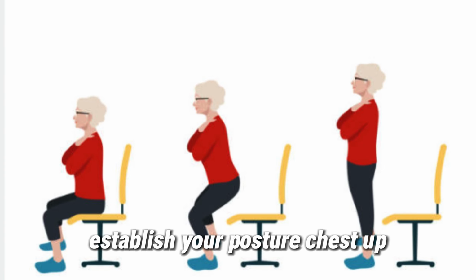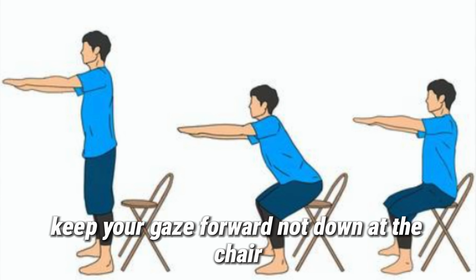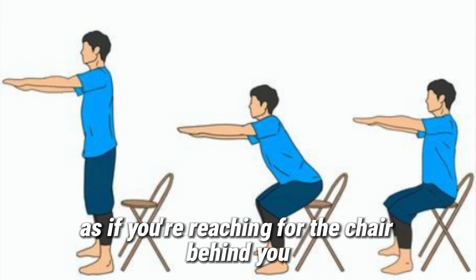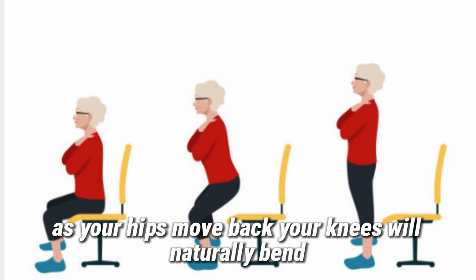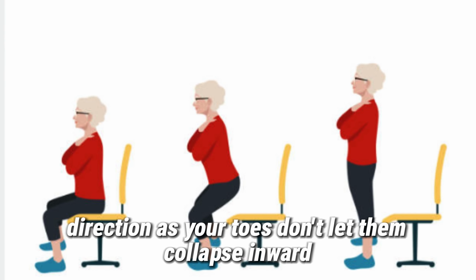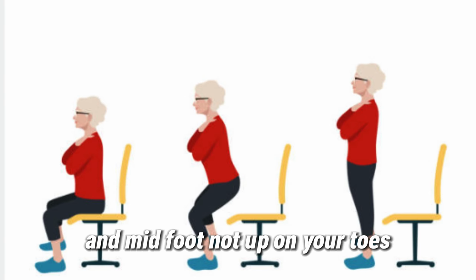Before you move, establish your posture. Chest up, shoulders back, core gently engaged. Keep your gaze forward, not down at the chair. Now, begin the movement by pushing your hips back, as if you're reaching for the chair behind you. As your hips move back, your knees will naturally bend. Keep your knees tracking in the same direction as your toes. Don't let them collapse inward. Your weight should stay balanced through your heels and midfoot, not up on your toes.